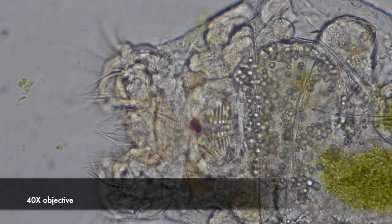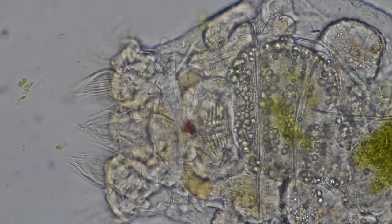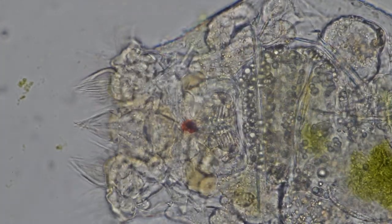This animal is compressed a little to show the mastax a little more clearly. The red spot you see is the ocellus on the dorsal side of the body, right on the cerebral ganglion.